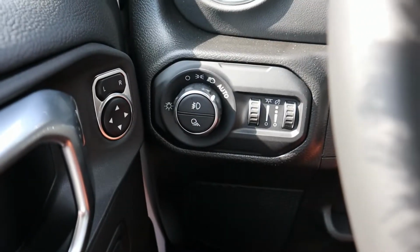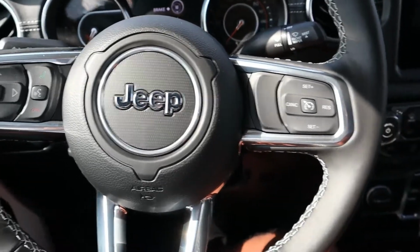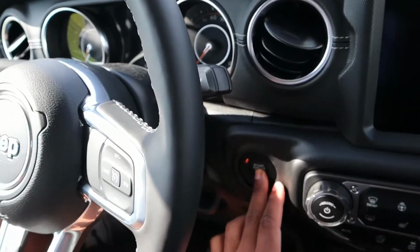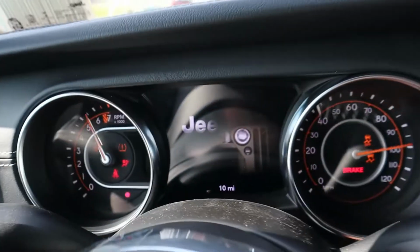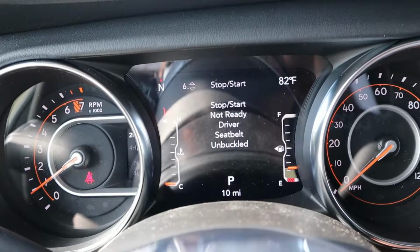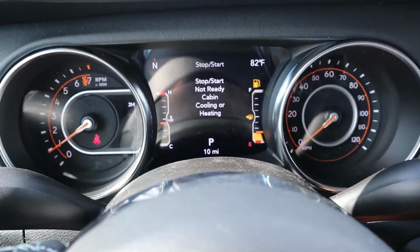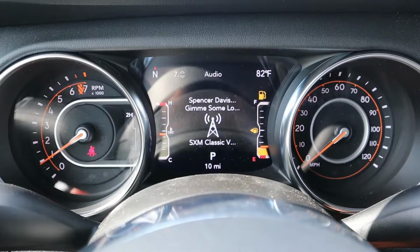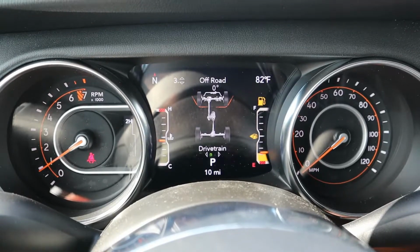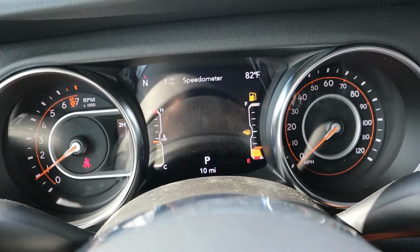On the left-hand side, you're gonna have lighting controls. Here's your traditional Jeep steering wheel, found in a lot of Jeep products. You're gonna have your push start, so I'll go ahead and turn this thing on. You'll see the cool little animation. I love that. That's cool. Gauges are gonna be analog with a small screen in the middle. Yes, the fuel light's on, ignore that. Stop, start, all of that good stuff. Here you'll be able to see your basic vehicle information. You can even see your tilt angle when you're off-roading.